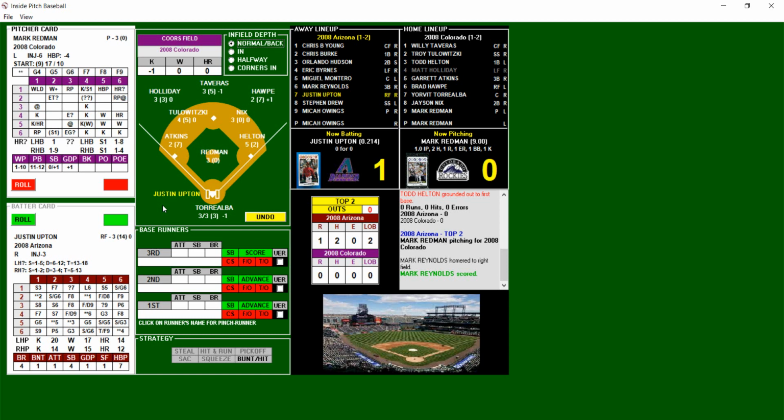Crisis averted. I did call it as a home run and I misclicked, so I awarded him the home run on that one. Mark Reynolds leads off with a solo home run. That's going to bring up Jason Upton batting a .214.